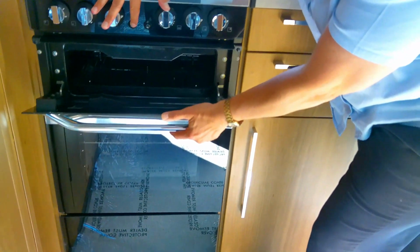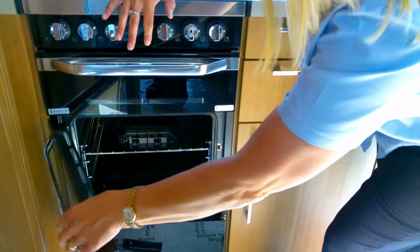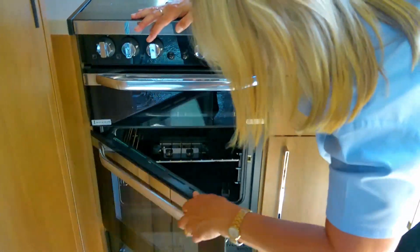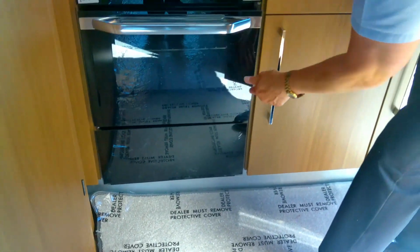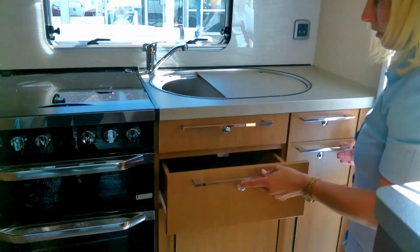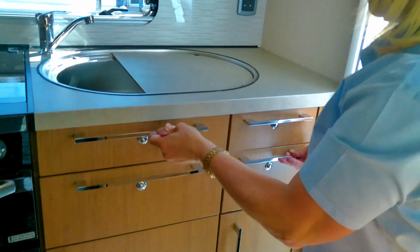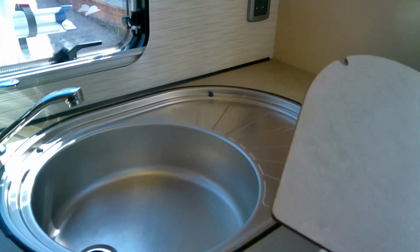All of this works with the ignition, and here is a light, so you've got a light that comes on inside your oven. And it even has a grill pan handle that's just fallen in. Here is your pan storage beneath. And again, this motorhome lacks no storage at all. You can't wish for more storage. And here is your draining board, which is brilliant to have a sunken draining board just to save any spillage of water.